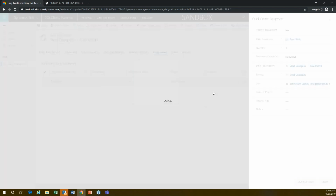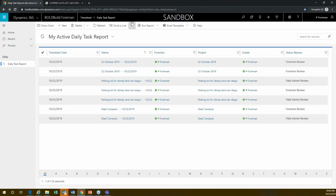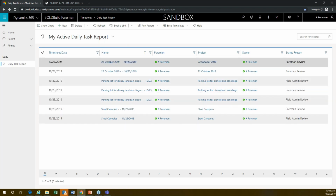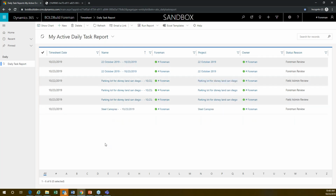Some of these can be automatically tracked. We have this BOLDConnect initiative where you have a sensor, and if you have that, then automatically as equipment gets on site, we can track that, okay, this is what we have on site. But once I'm done, I'm going to submit this. As this gets submitted, you will see that it will go out of my bucket, which is this bucket that you see, and it is going to go into the field admin because that's the process flow that we have.